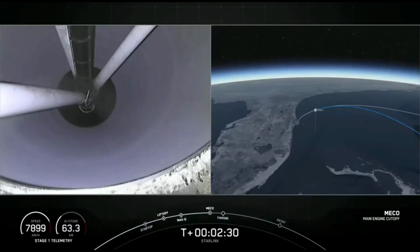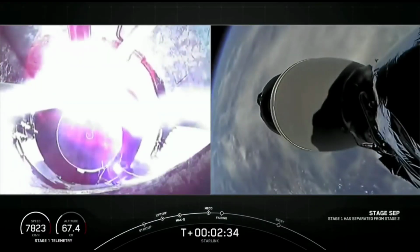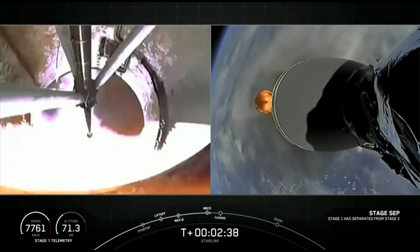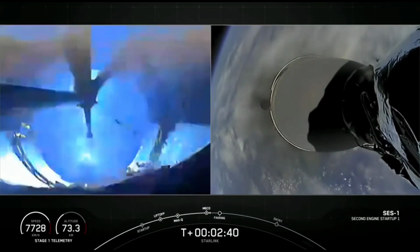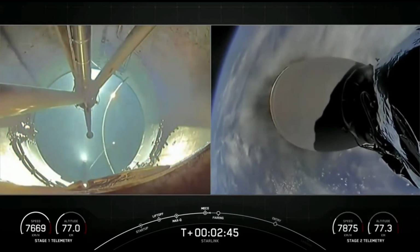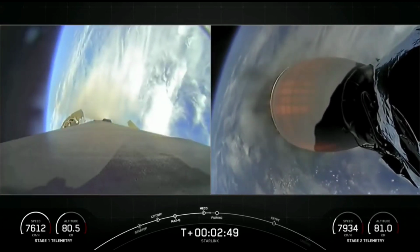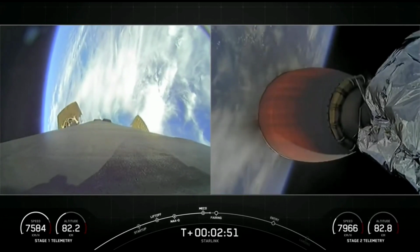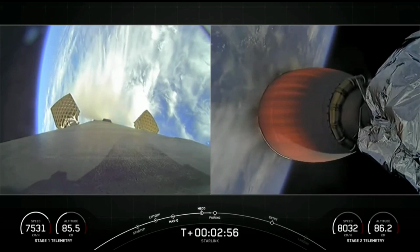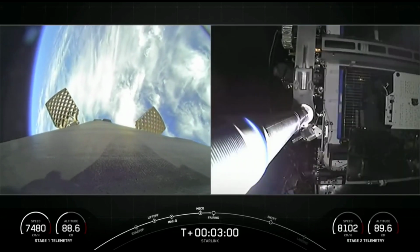Main engine cutoff. Stage separation confirmed. MVAC ignition. And there we've had MECO, stage separation, and the ignition of the MVAC engine. You can see the first stage on your left-hand screen. The grid fins are now deploying with an awesome view of the Earth in the background. The MVAC engine ignited on the second stage.